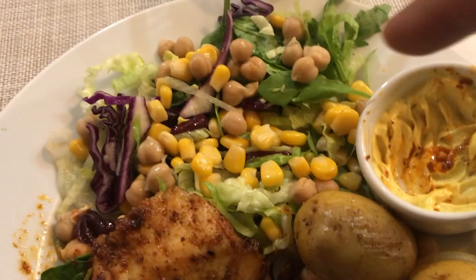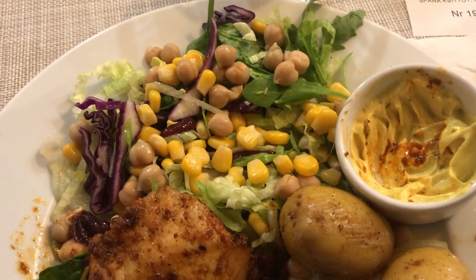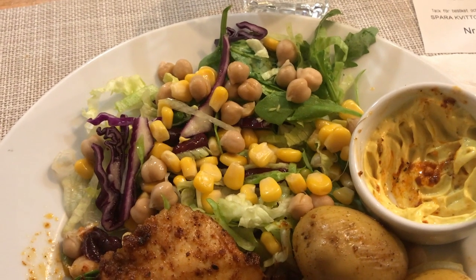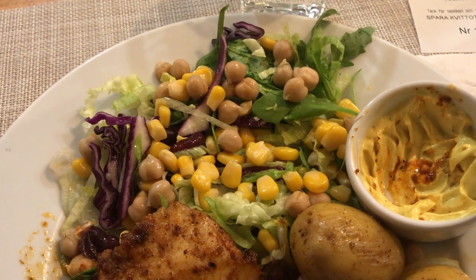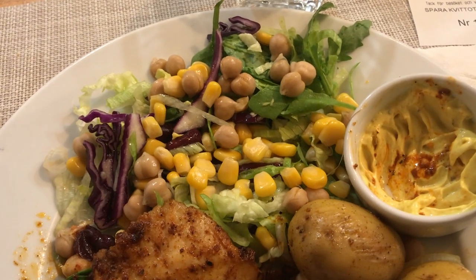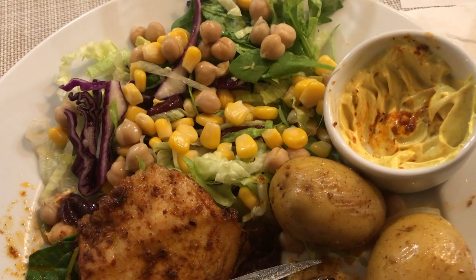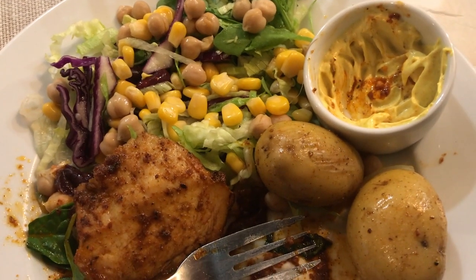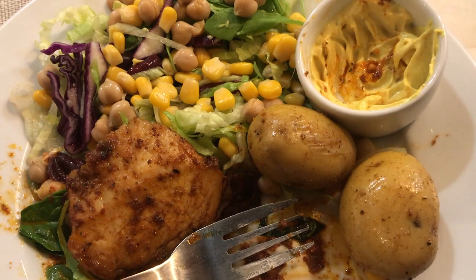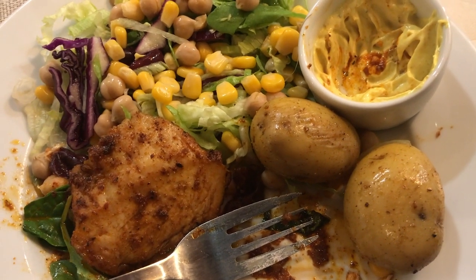Very nice combo. Very nice tasting combo. With the corn, actually. I myself probably would have not had corn in there. But the corn actually enhanced it and made it very, very nice and flavorful. So it's nice when you eat something and afterwards you can't say I could have done better myself, because I couldn't have done better myself in this case.